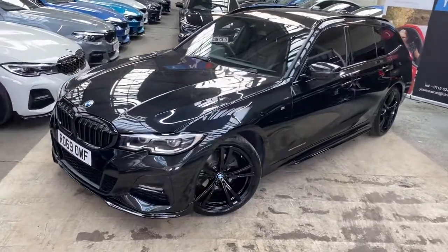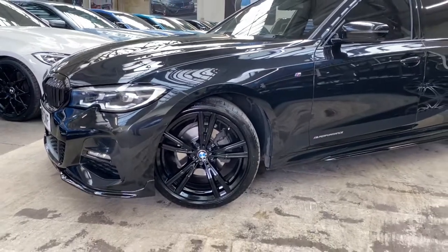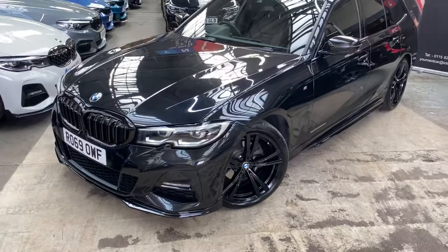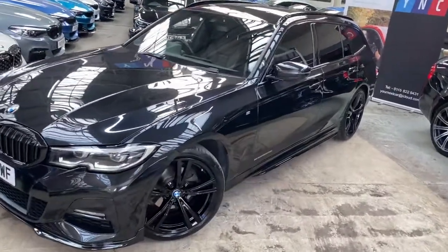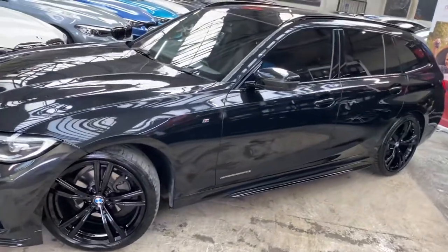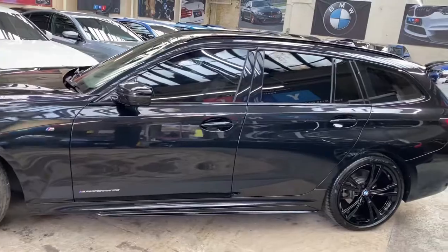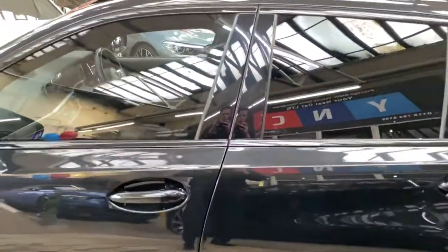It also comes with the 19-inch optional extra BMW alloy wheels that we've had professionally refurbished in high gloss black. At the front, you will see there the LED headlights as well as gloss black kidney grills and lower front splitter. Down the side, we've got the satin side vinyls and YNC M Performance decals as well as gloss black side bars. And then the rear windows, this car comes equipped with the sun protection glazing.